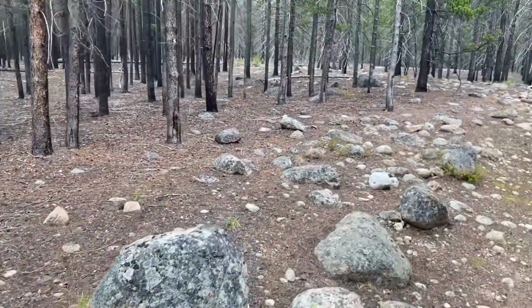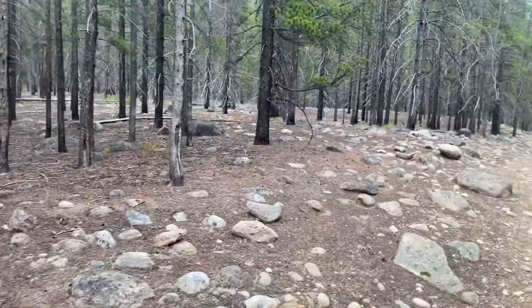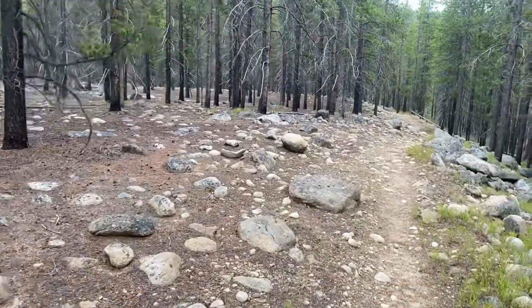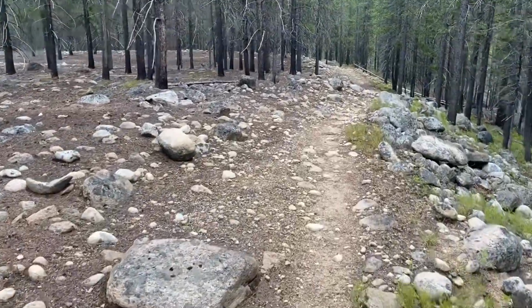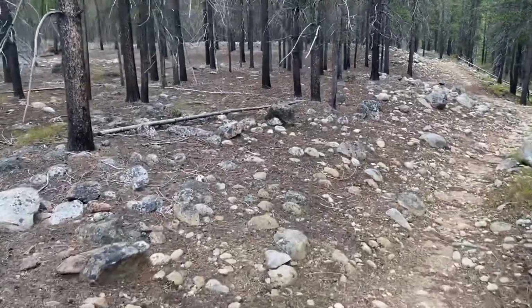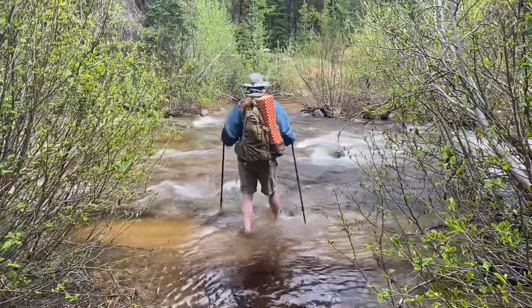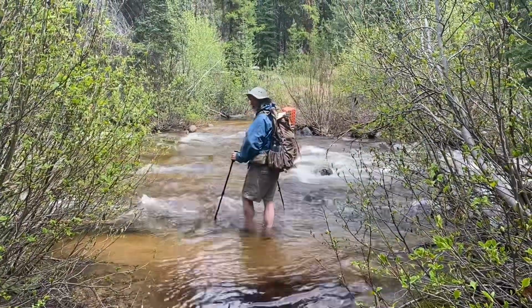On our way back down, here's that other bench I mentioned. You can see how flat it is here and how many different campsites will be available, so that's great. We hit a creek we didn't want to cross, so we turned and headed back down. That's cold.